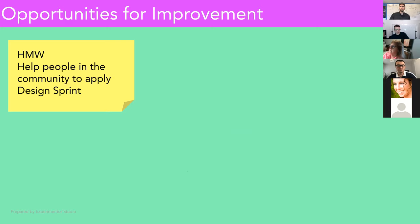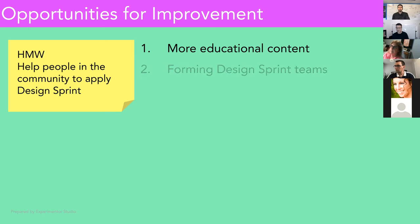The last opportunity for improvement is how might we help people in the community to apply design sprint? That's actually some sort of an overarching umbrella for everything that we are trying to deliver with this design sprint initiative. I'm thinking about more educational content, because if people learn how to do it, there is a better chance they will actually do it in their business.